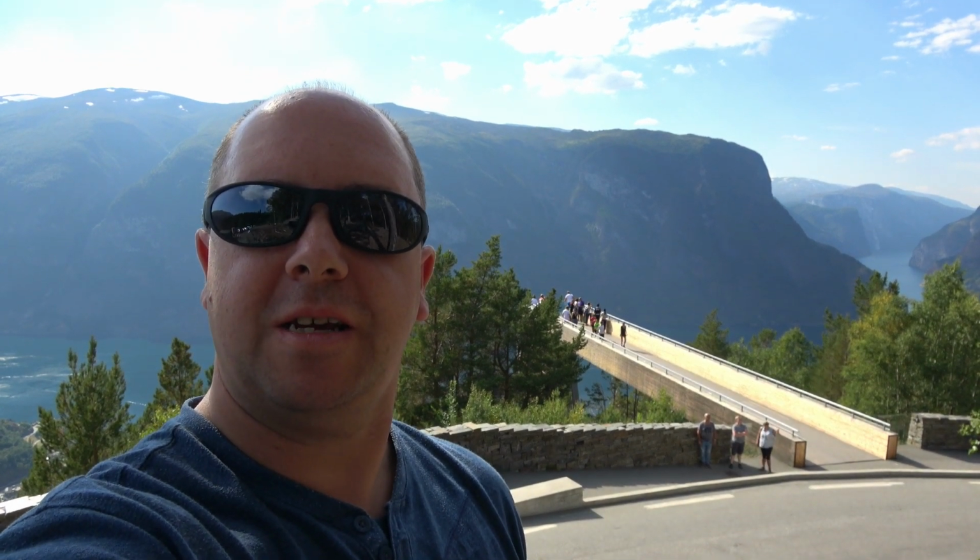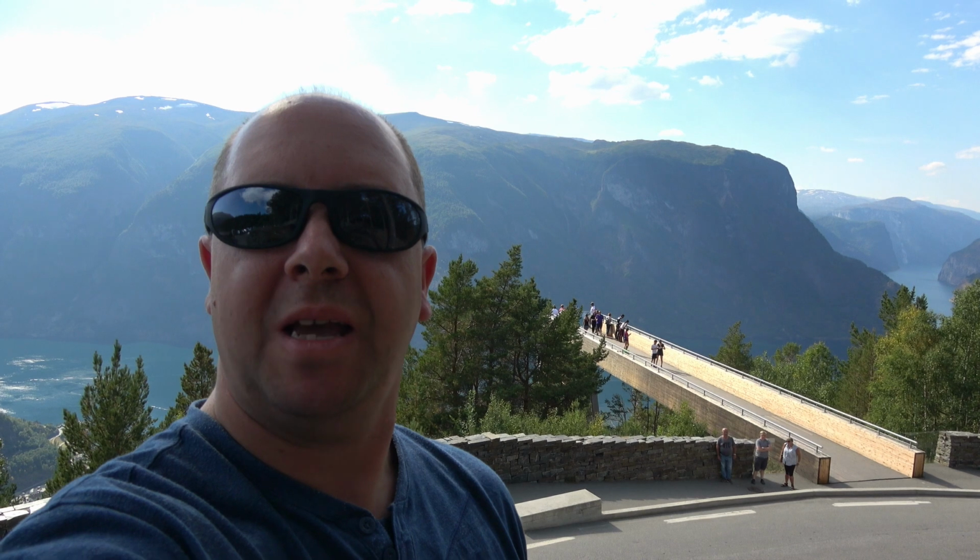Behind me you see a Stegastein, looking out over the Aurlandsfjord. So this is our last stop for today, so now we need to go back to our house, and tomorrow is yet another day, but it's kind of windy, so let's see if I can put the drone up, yes or no, but I'm not sure, we'll see.